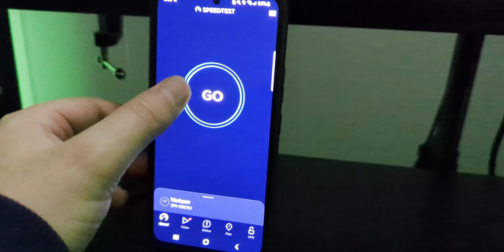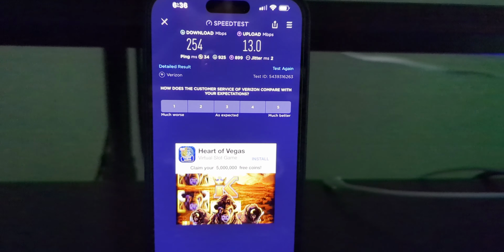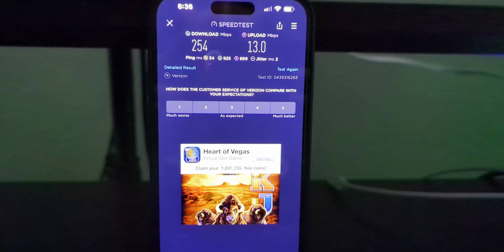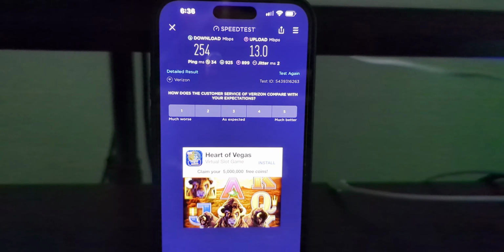All right, so that's done. Let's go ahead and do the Galaxy also while we wait. Okay, so the iPhone was 254 down and 13 up, 34 ping, 2 jitter, a download loaded ping of 925 and an upload ping of 899.